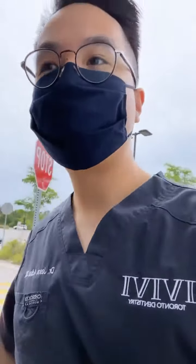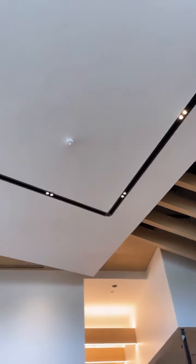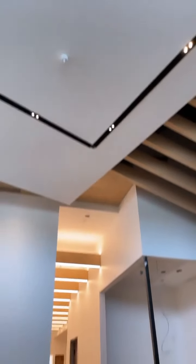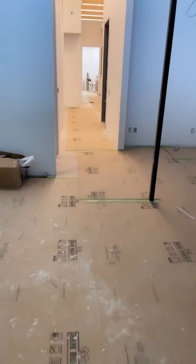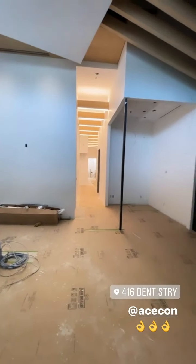So let's turn the corner as usual. Open the door. All right. And lift the camera. So again, we have those wooden slats there, and they installed some of the reception lighting. There you go, that looks so cool. And again, we have those beams in the corridor there. Let's go wide to show you everything.